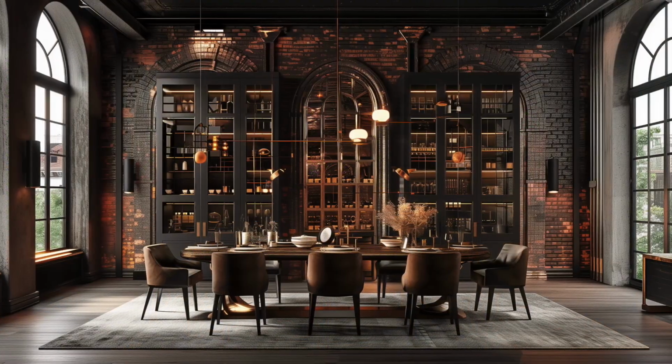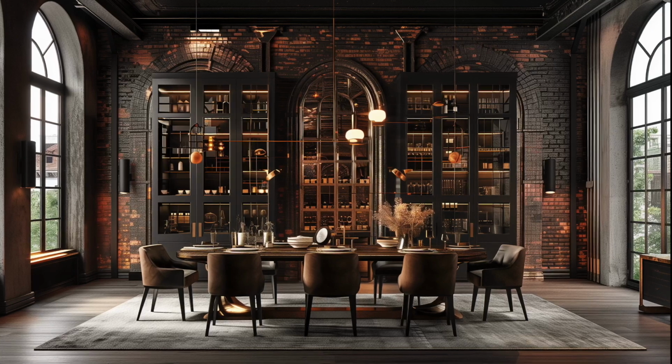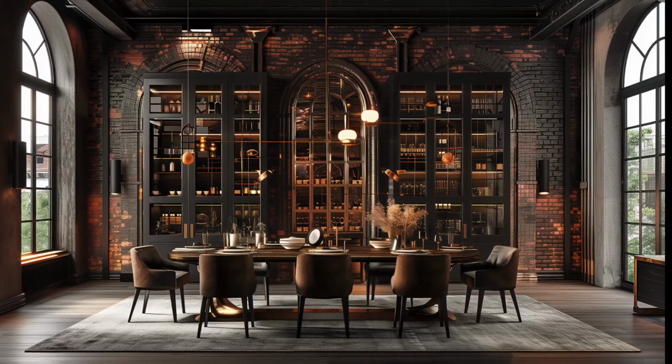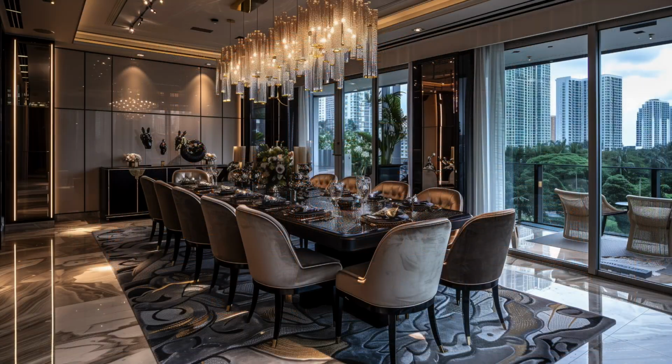This one is a little bit more industrial style. It is a lot more manlier and darker, but still very elegant. I love it. And then you can see like the little accents around it, a chandelier idea, table setting ideas.